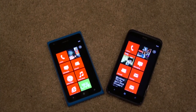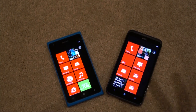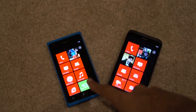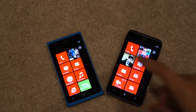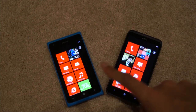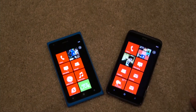So, overall and final thoughts on the comparison between the two phones. This isn't a full comparison review or anything. Specs-wise, this has a 1.5 GHz single core processor. This has a 1.4 GHz single core processor. The only difference apart from that being this is a 4G phone, and this is actually an HSDPA Plus phone, or just HSPA Plus. This has a 16 megapixel camera versus this one which has an 8 megapixel camera.